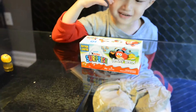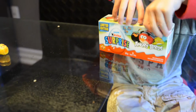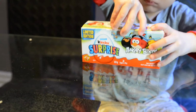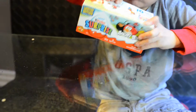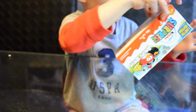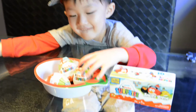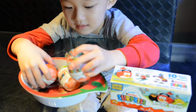A little Kinder surprise. Whoa, these are limited edition. See? And there are three of them. We bought the ones in the package. There are three eggs in here, and we will show you if we have any special surprise. So we got them open, and he will show us some surprises.